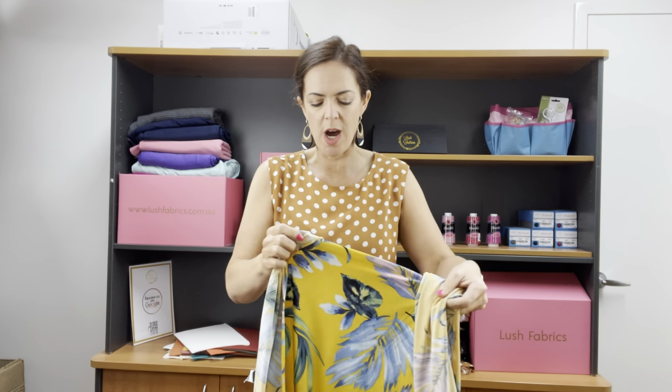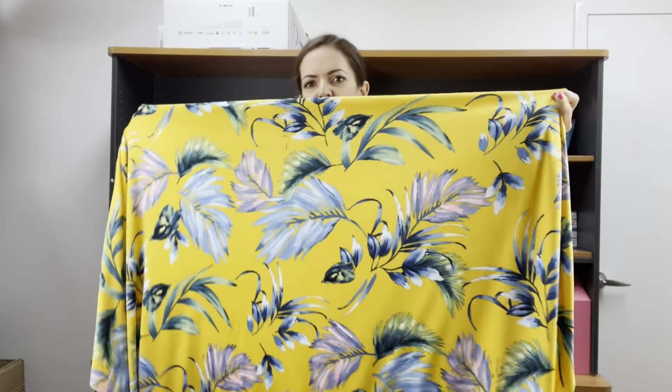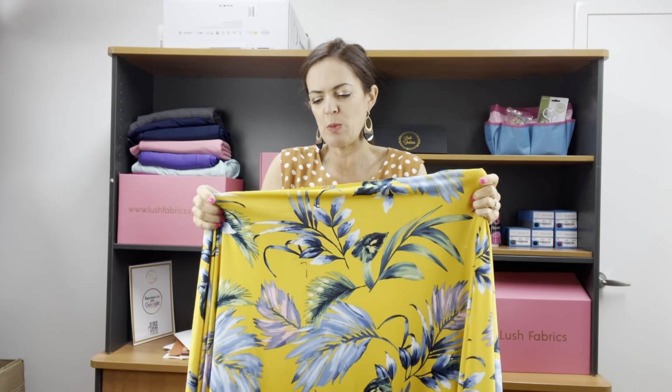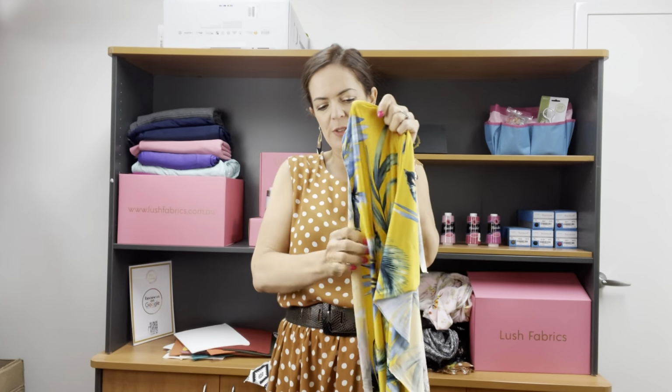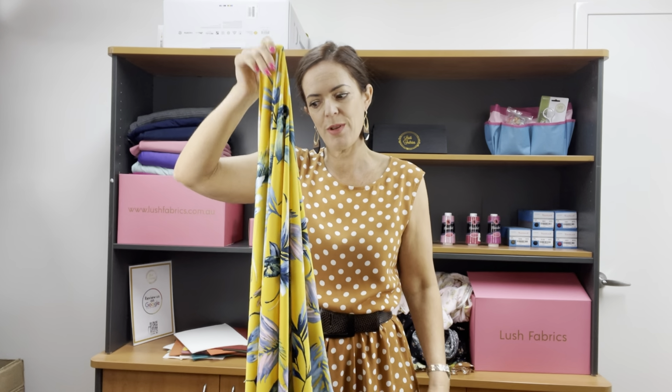This week's Lush Sunday special is this gorgeous DTY called Oasis in yellow. We have had this print before, but this colorway is just particularly vibrant and gorgeous for summer and hopefully some warm weather that might be coming. DTY is a poly knit. It's nice and smooth and slinky. It's basically double brush poly before it is brushed, so it feels really nice to wear in summer. It's got some nice stretch horizontally and vertically, and gorgeous drape.